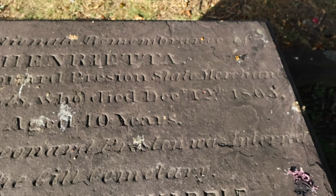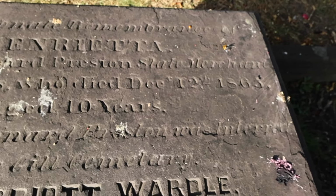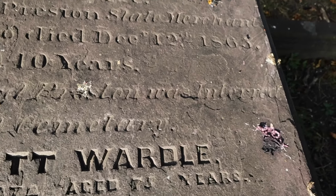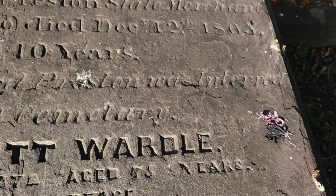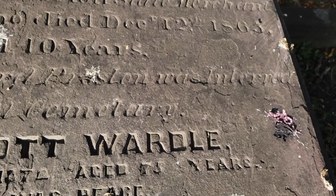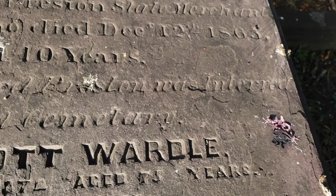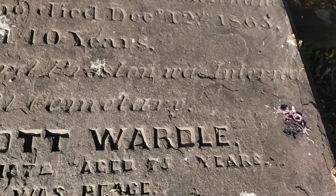In affectionate remembrance of Henrietta, relict of Leonard Preston, slate merchant, so that's another member of the family, of Leeds, who died December the 12th, 1865, aged, I think that's either 40 or 10 years old. It's probably made from slate that the family and the firm owned. A relict was a widow who never remarried and then died at some point, obviously. So from this, if I remember, one of this branch of the family had moved to Leeds from Bishop Wearmouth, and then they must have come back, or some of the sons did.